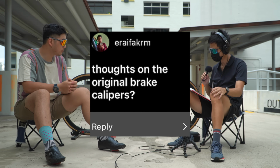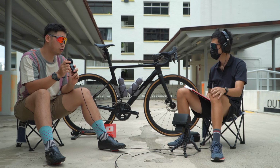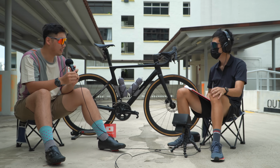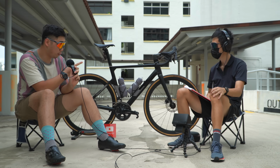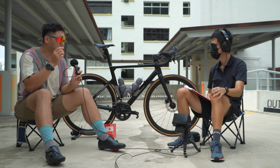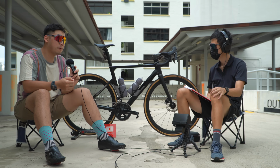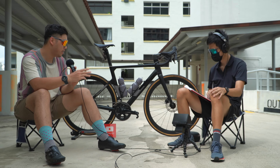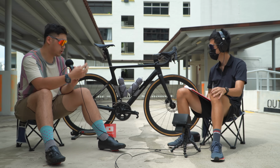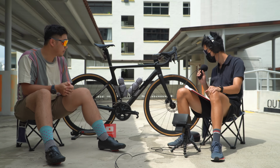His question is, what are your thoughts on the original brake calipers? Aren't these originals? Yeah. So for those who know this bike more, it came with a cable actuated hydraulic disc brake. It uses the V brake hoods, and it is routed to a very funky looking basic mechanical disc brake, and it works fine for people under 80 or 70 kg, but definitely not for me. 105 is barely enough for me down Mount Faber. But generally, I would say if you are a lighter rider, the stock brake will work fine, and you don't have to spend like $700 to upgrade to a full hydro brake.